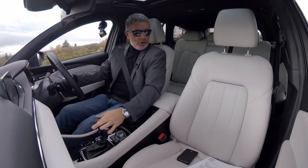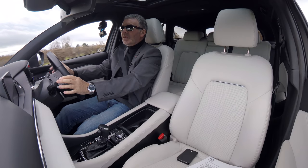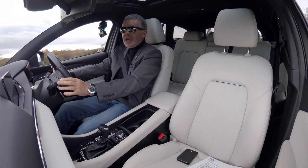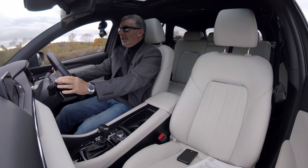Pretty quick off the mark there, trying to get out in traffic. The roads are full of leaves around here, and they're all so slippy, it's damp. Just spun the tyres. I can only apologise to Mazda, I don't drive like that normally.